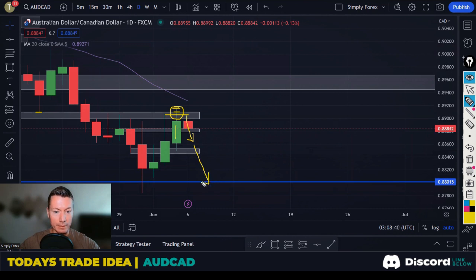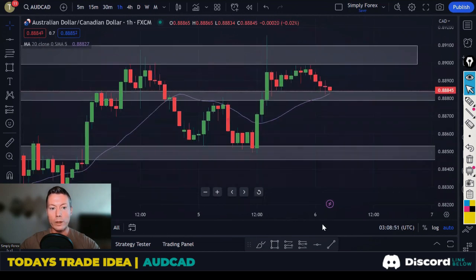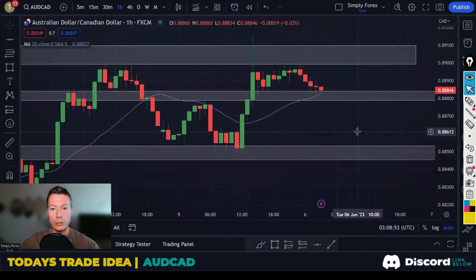Potentially higher time frame target could be all the way back down to this 800 level. All right, so that's what we're looking at. If we drop down to the H1, because this is my entry time frame, what do I want to see? As you know, guys, I want to see a breakdown in H1 structure. So we're currently in an uptrend.